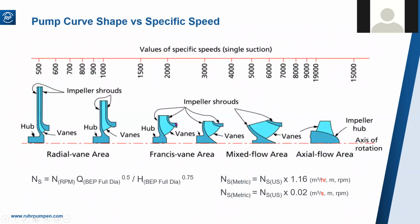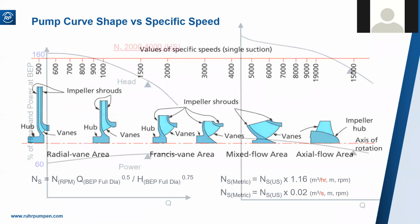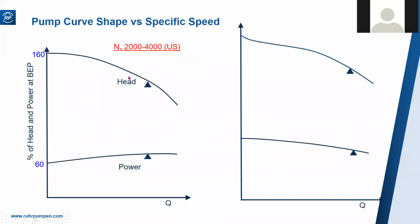The third one is in the region of 2,000 to 4,000, the so-called Francis vane area. A lot of vertical turbine pumps fall in this range. So that's your VS1 and VS6 pumps. Head rise is about 140 to 160%, and your power curve is what is called non-overloading. It peaks at about best efficiency point and falls off either side of it.